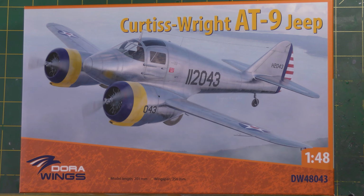Hello and welcome back to the Genesis Designs and Modelcraft bench, here with another quick inbox review. I'm really spoiling you with these lately, and this time we're looking at the Dora Wings 1/48 scale Curtiss Wright AT-9 Jeep.